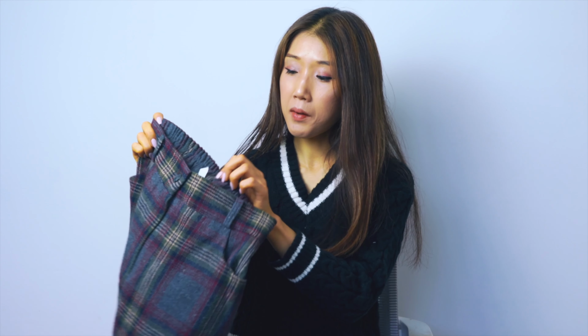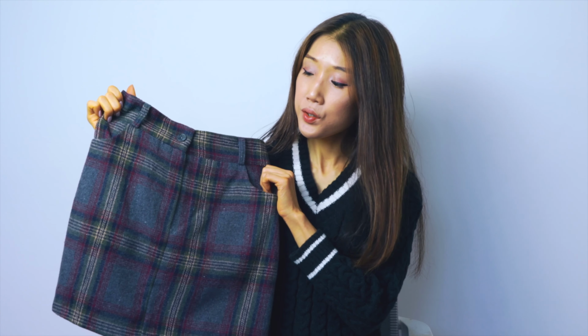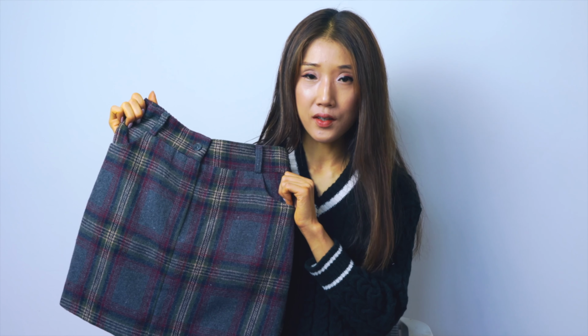I told you guys I got a lot of skirts because I'm a skirt person. I just love skirts. I've got these two plaid skirts, but the style is different. This is H-line plaid skirt. The reason why I like this skirt is this is also made in Korea. Quality is very good and unique because you can only get this in Korea.